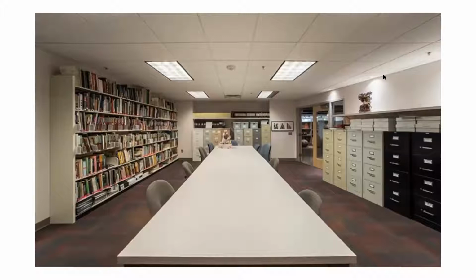It doesn't even look like this anymore. The table's no longer there, and we have file cabinets that are back to back in the center, file cabinets to the left, and we have all the books in their own room for the library.